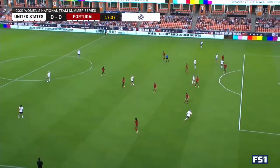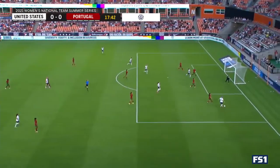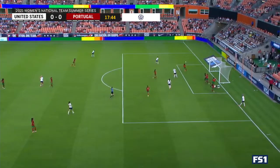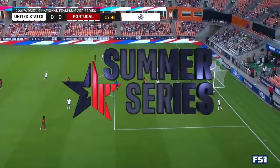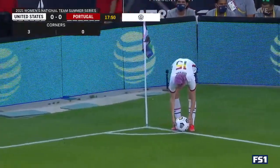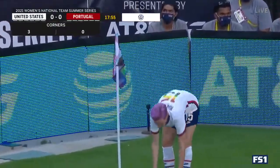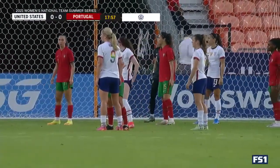This is a really good look at the expansive shape initially from the United States, and then just the out-to-in run of Megan Rapinoe allows her to stay onside, collect that ball, take it down, and then just drive that ball across the goal mouth, inches away from a tap-in opening goal. That was an excellent run, angled to stay onside.